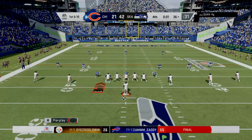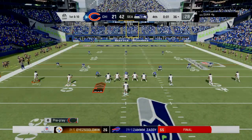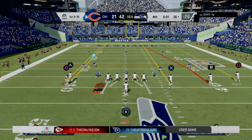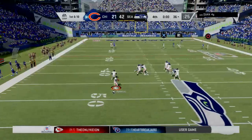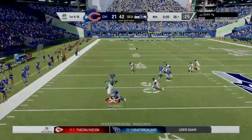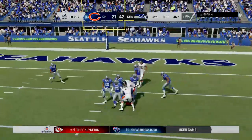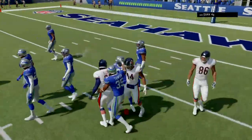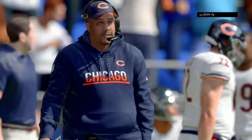One last throw here for Newton. He's going to let it fly. And that will be incomplete as time has run out on this football game.